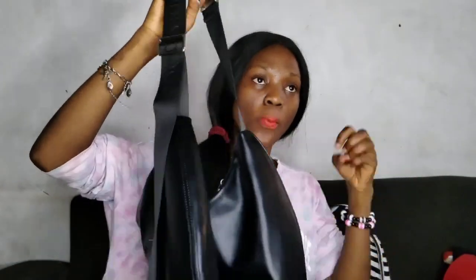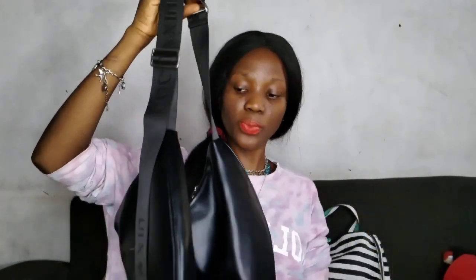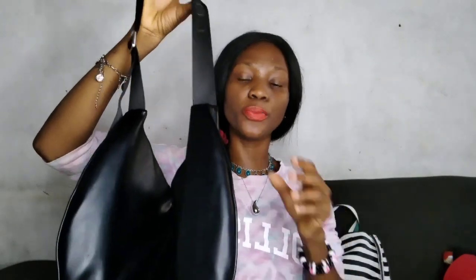It's giving a normal boho chic Bottega vibe, but it's really, really nice. I've always wanted that Bottega Jodie big size because I always see some of my friends with it as well and I love it. But I got something that looks like it but not as beautiful. But this one also has its own vibe and it fits in as much as possible.